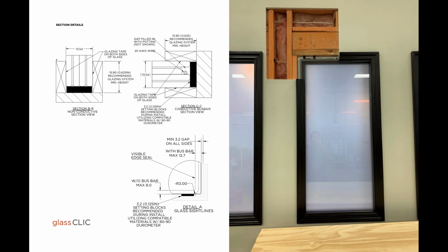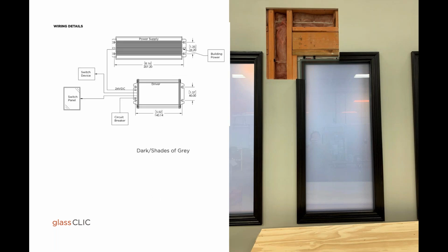It's about 2 3/4. I know there's a slide later, so we can quickly show that. But that means we can go up to 10 feet. We can do the glass tint plus, which is ultra black and almost fully opaque. So, all right, John.